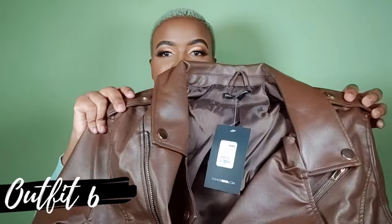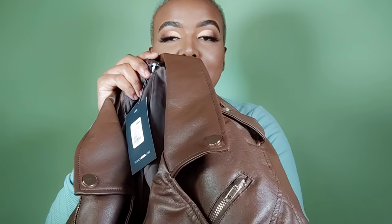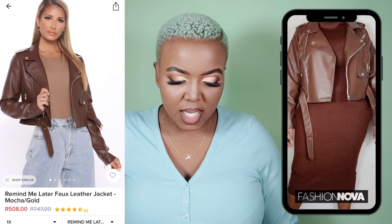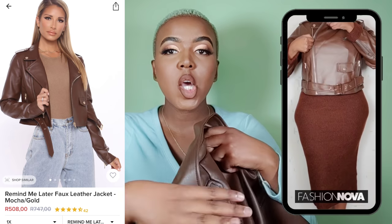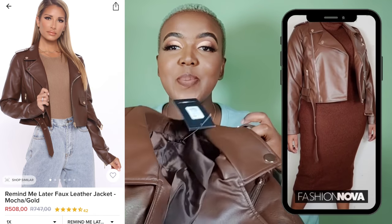Last but definitely not least is this darling over here, chocolate brown leather jacket with gold hardware. It is absolutely stunning. I am so happy I purchased this. I did purchase this in a 1X because I thought in winter I'd want to wear this with something chunky and warm inside, just to keep extra warm. And I really love this. Oh my gosh. It was one of those purchases where you look at it and you're like, do I really want to spend this much?